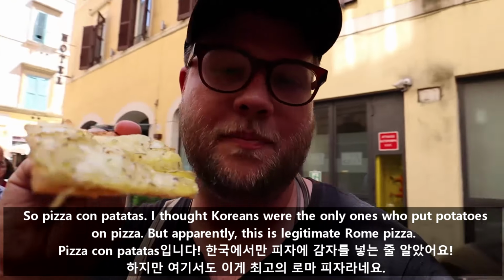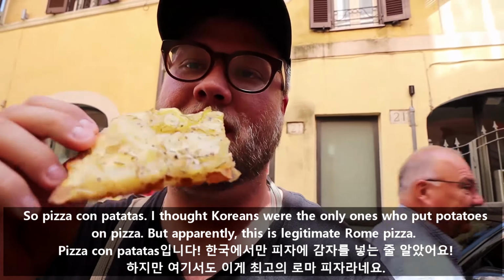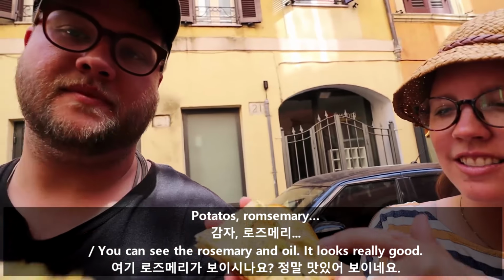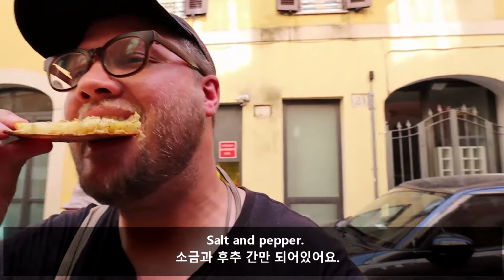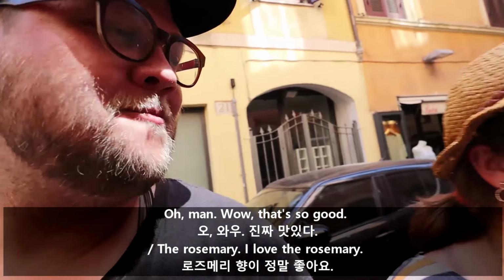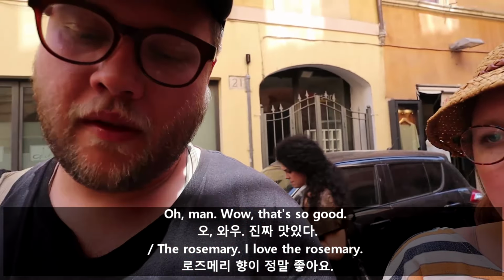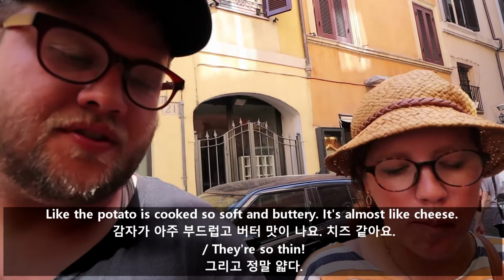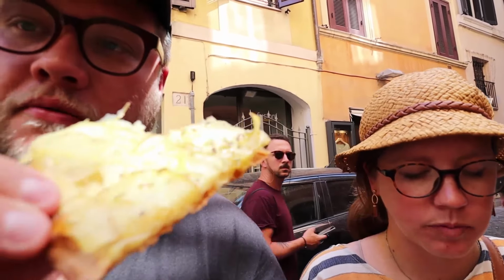So pizza con patate. I thought Koreans were the only people who put potatoes on pizza, but apparently this is legitimate Roman pizza. Potatoes, rosemary, salt, pepper, the oil. You can see the rosemary and the oil. It looks really good. Still, just two ingredients, potatoes and rosemary. Oh, so good. That's obviously different. I love the rosemary. The potatoes are cooked so soft and buttery. It's almost like cheese. They're so thin too. Wow, it's really good.